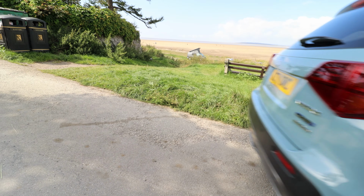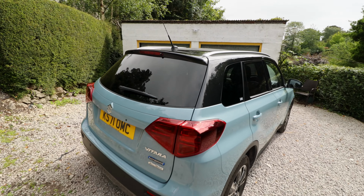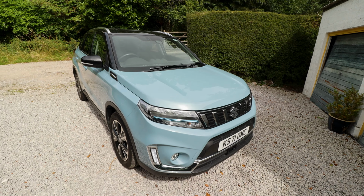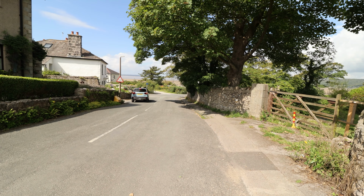Now when it comes to prices, these are great value. For a start, you can pick one up for just under 24,000. Yeah, granted, ours is closer to 31. And good news, folks, if you're interested in the Vitara, there's a sale on. You can save up to £2,750. For more information, check out cars.suzuki.co.uk.